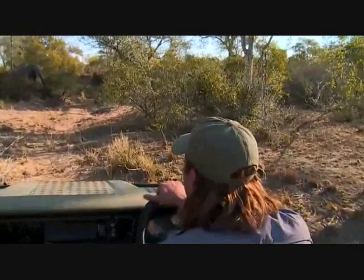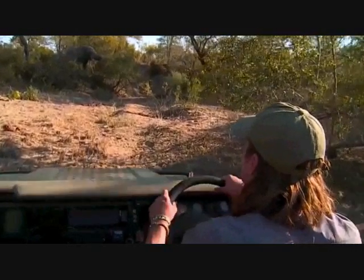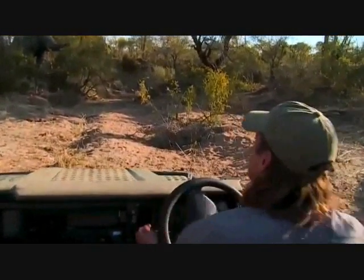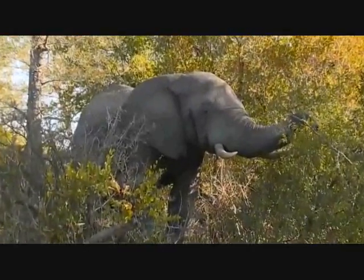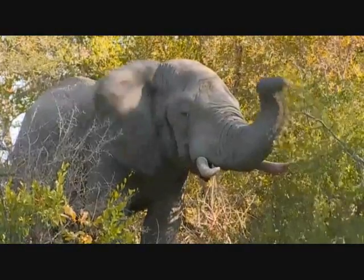I wonder if he's in musth. He is in musth. I can actually smell it. He's secreting from his glands on the side of his head, and there's that sweet smell.